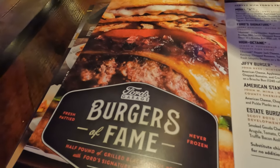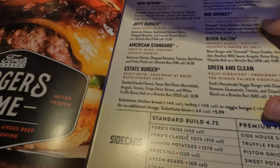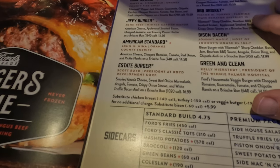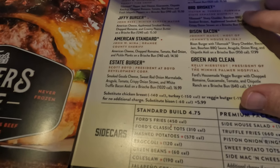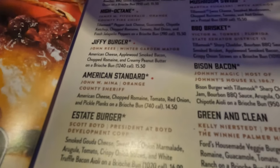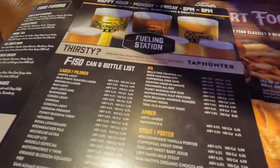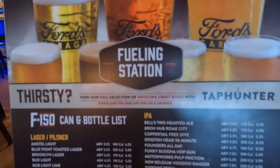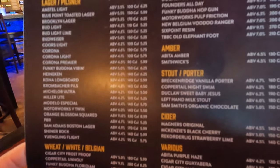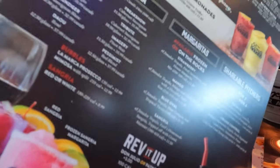So they're known for their burgers, so I'm gonna get the American standard burger: American cheese, chopped romaine, tomato, red onion, and pickle planks on a brioche bun. So we both chose the American standard. A pretty extensive menu, you know, a lot of beer options. Specialty drinks.